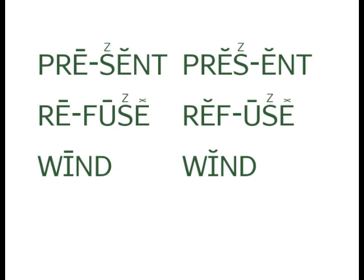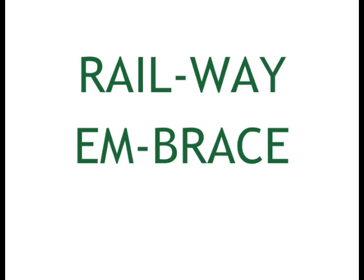And it can even happen with a shorter word like this. Again, verb is long and the noun is short. We're going to review our syllable division with these words. The first one divides between two words and also between two consonants. The second one before a consonant pair.